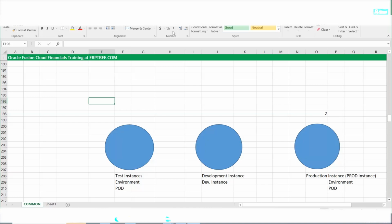A pod will be a small section in the Exadata servers. In a big Exadata server, there will be like 12 to 14 racks. In the rack, they will have at least 4 pods. Each pod will have 6 to 8 containers, with the database running in one, the application in another, analytics in another, IDM in another, and so on.